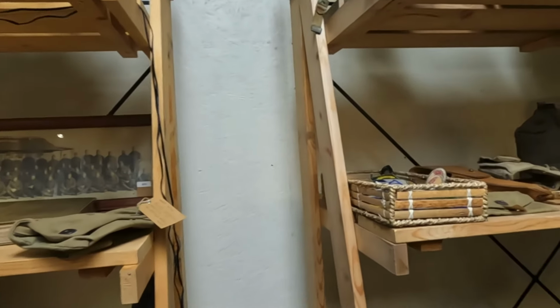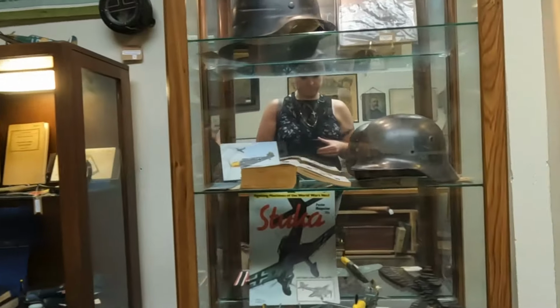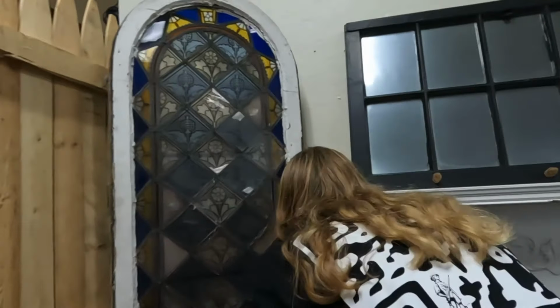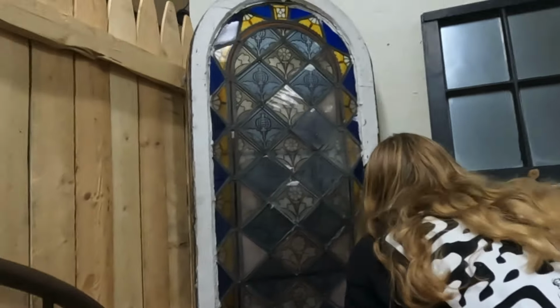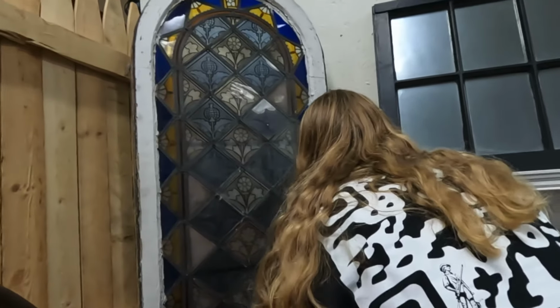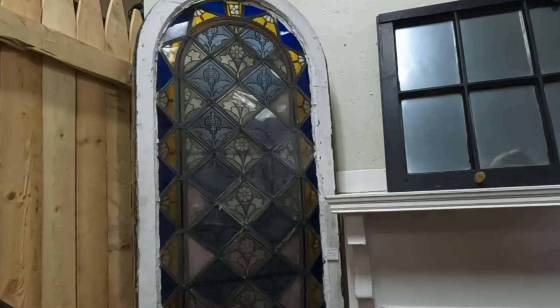So cool. Yeah, World War II. Read it, the tag tells you. And badges and all that. It's gorgeous. Oh, how much is that? I'm not saying I'd buy it, but the only other number there is $185. That is such a good deal.